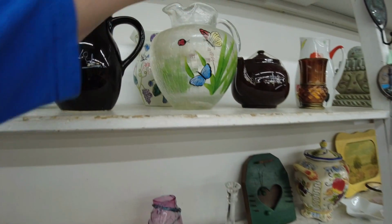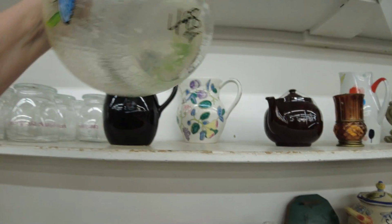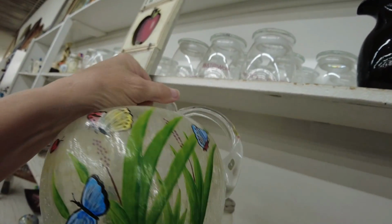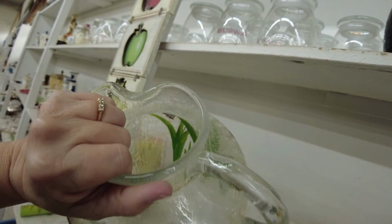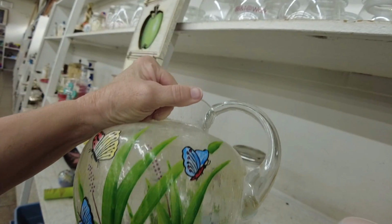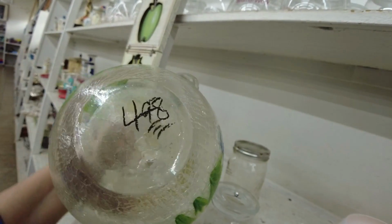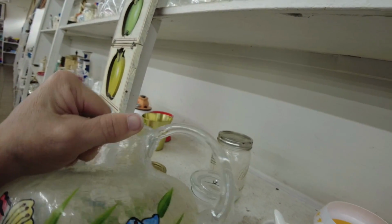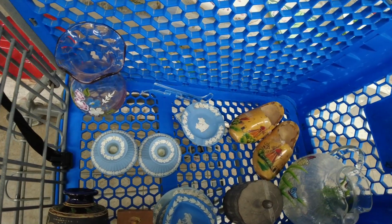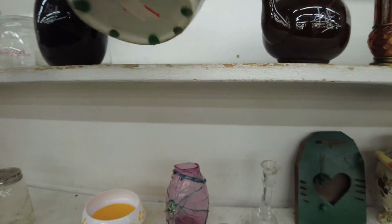There's that vase again. Now this is Crackle Glass. It's a pretty large pitcher. I missed it the first time. It has hand-painted butterflies, and I went ahead and decided to grab that. And I do have that listed right now. Just some of the stuff I don't know about. I just don't know if it's something someone would want, so I'm willing to just try it and then I will know.